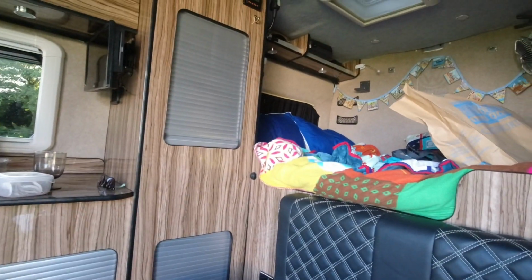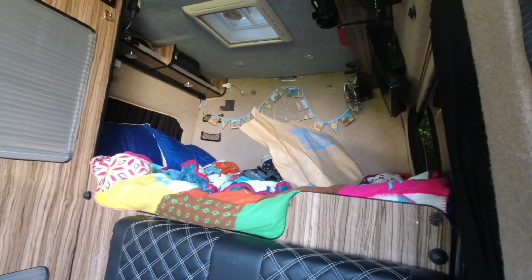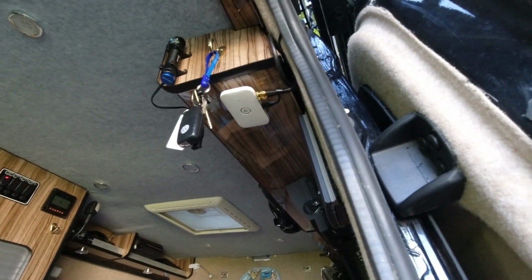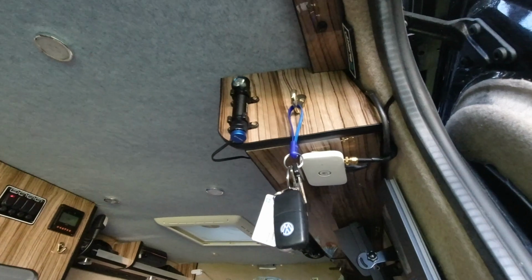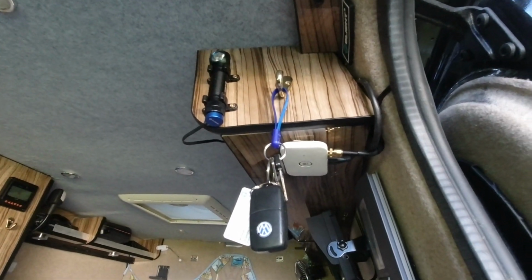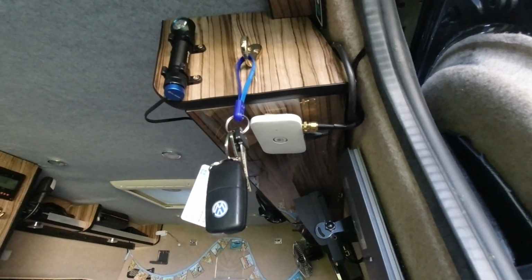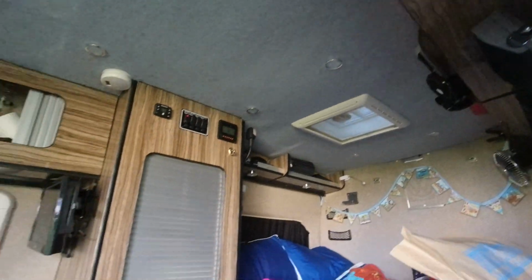There's the main updates we've fitted into the van. We've got our Wi-Fi on, and we did a video about our Wi-Fi aerial. There's the O-light that I did the review on. I've got that clipped up there so we can charge it. That's really useful on a night for taking Louis out for a walk.